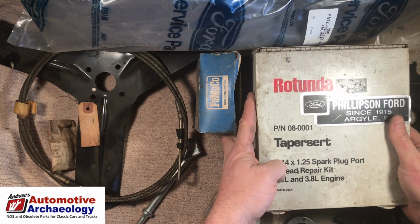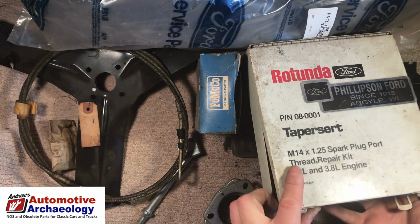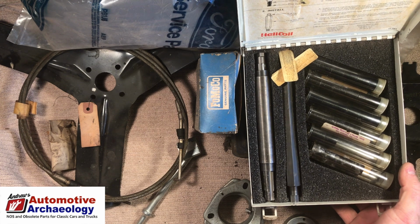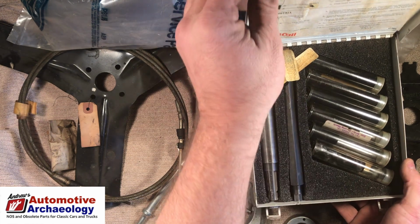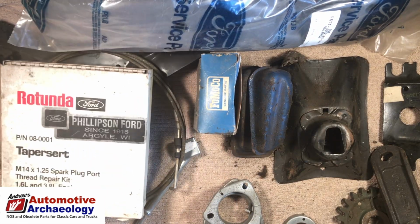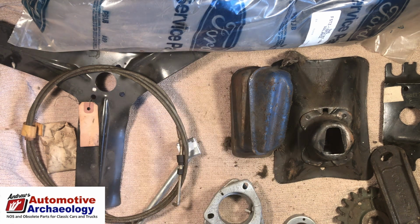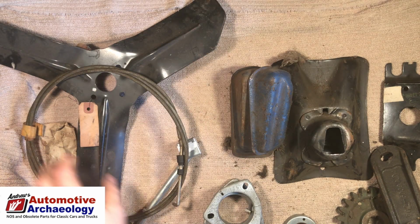Rotunda taper set, spark plug port thread repair kit for the 1.6 and the 3.8. That's not that old. Okay. Looks complete. That'll go. I'll put that up separately. That'll sell. Usually these specialty tools tend to sell pretty readily. So I'll put that in the tote over here. This stuff too, I know is gonna be sellable. Just to get it off the table here.